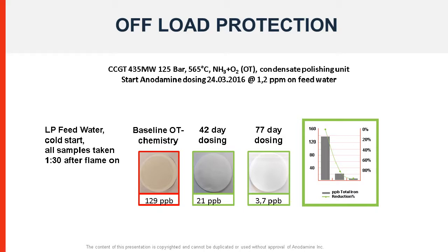Related to the previous page with turbidity during cold starts, this customer also conducted measurements of total iron. Every time the samples were taken exactly 1.5 hours after start of the gas turbine in order to have a 1-to-1 comparison, or 1-to-1-to-1 in this case. The result of the iron measurement shows a good correlation with the turbidity results. So the turbidity measurement is really a good tool to control your offline corrosion and improvements of your offline corrosion protection.